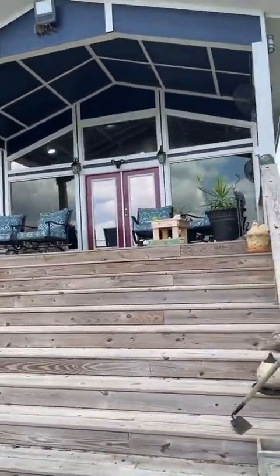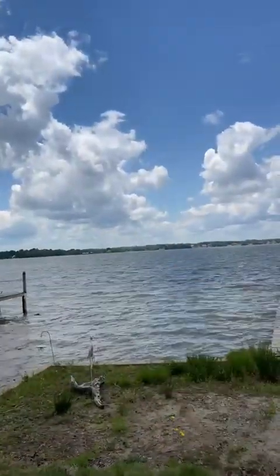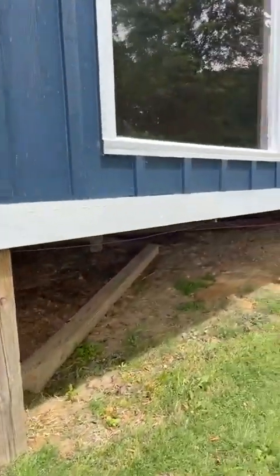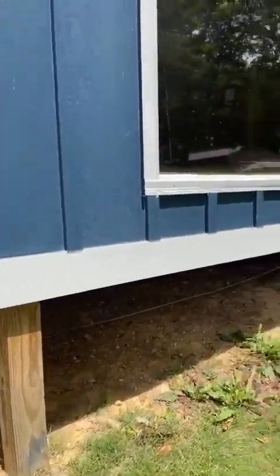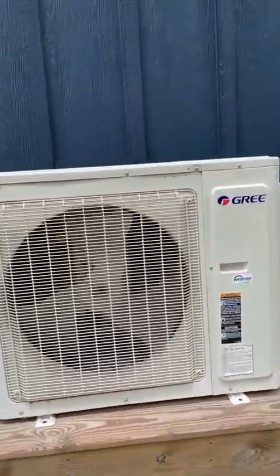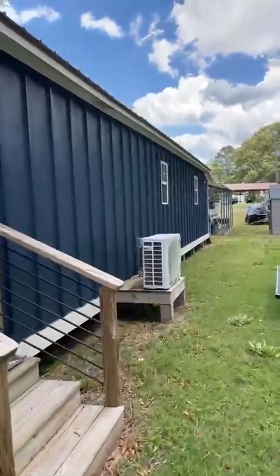So here's the back porch. Again, you've got a great sitting area there. The sunset's right there. If you look at the listing, you can see the photos taken off this porch. There's internet, TV. Verizon works really good. I'm actually using Verizon right now to stream this. This unit has 2 of the installs those. He swears by them.